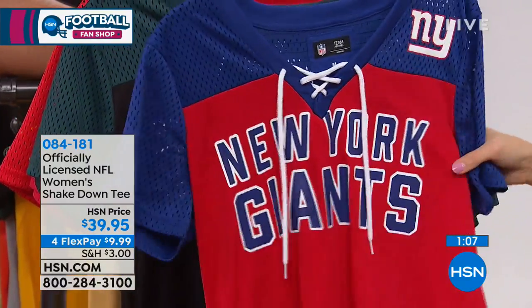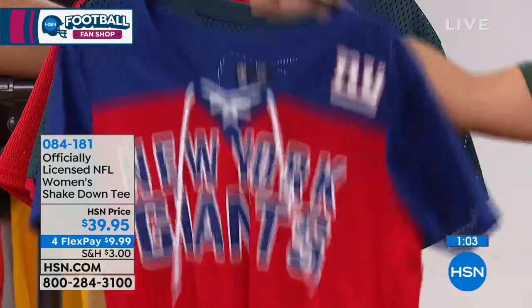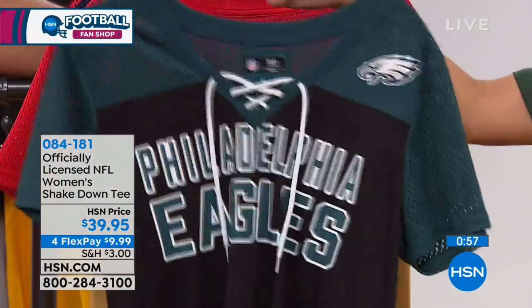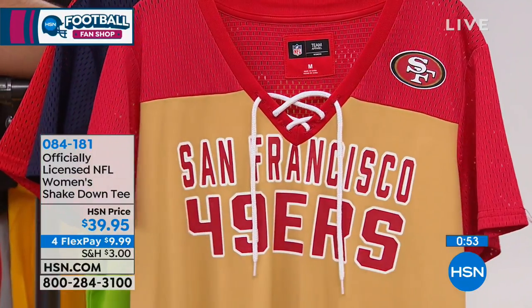Yeah, the Saints is gone. Sorry, guys, that just went while we were going through the colors. New York Giants just sold out. All right, let's move on. Philadelphia Eagles. This is really cool. I love that it's got that look of a player's jersey, but for the female body, right?